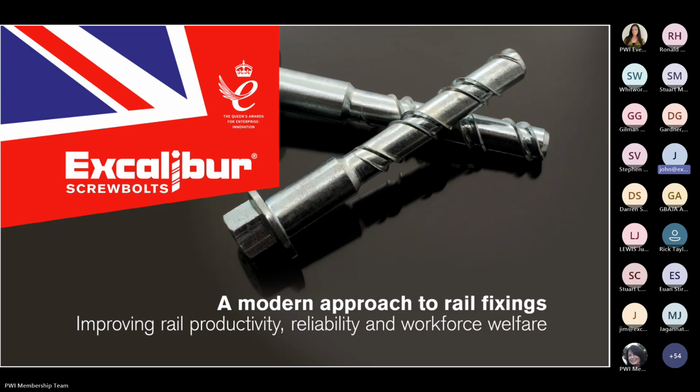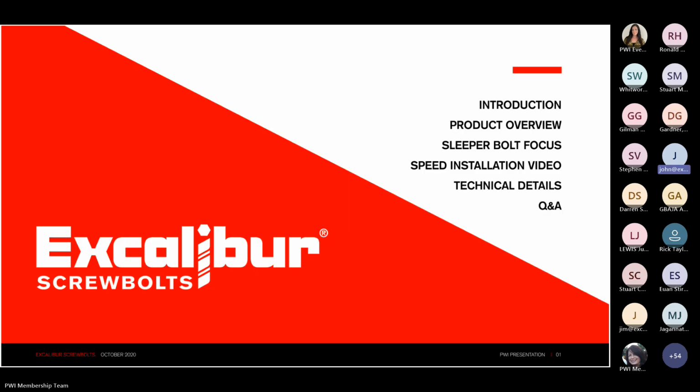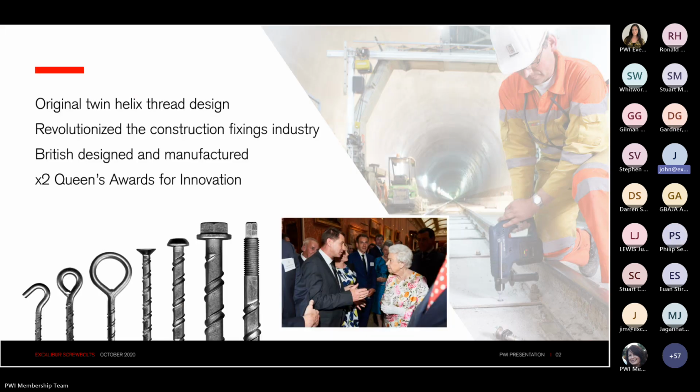We'll go through an introduction of ourselves. It'll be myself, John Stevens, and our development engineer, Chris Parasram, doing the presentation. Product overview with a focus on the sleeper bolt, speed of installation video, and then the technical features, followed by a Q&A session.